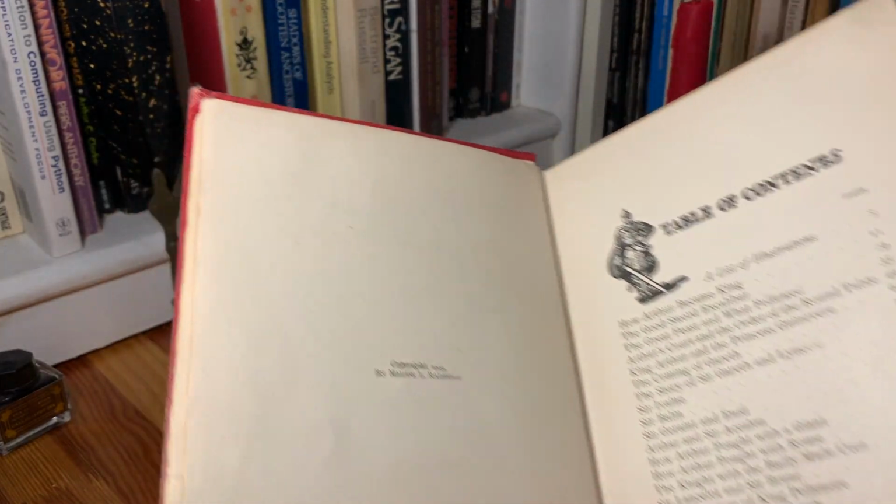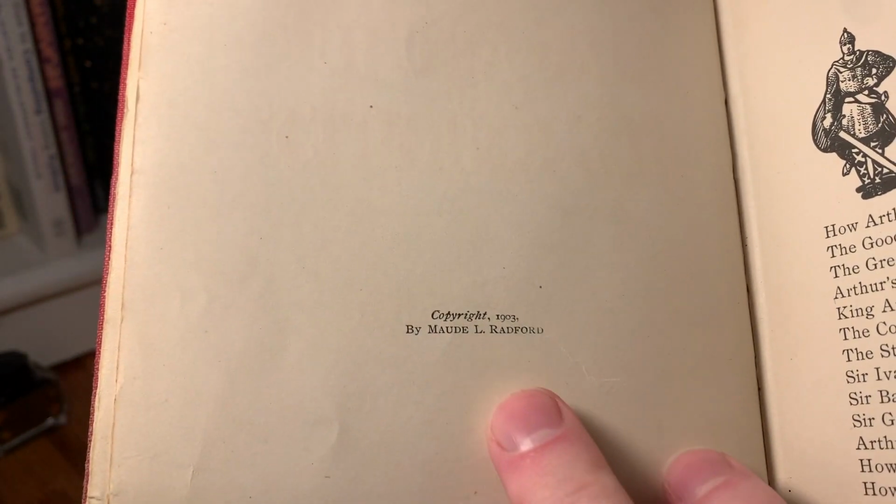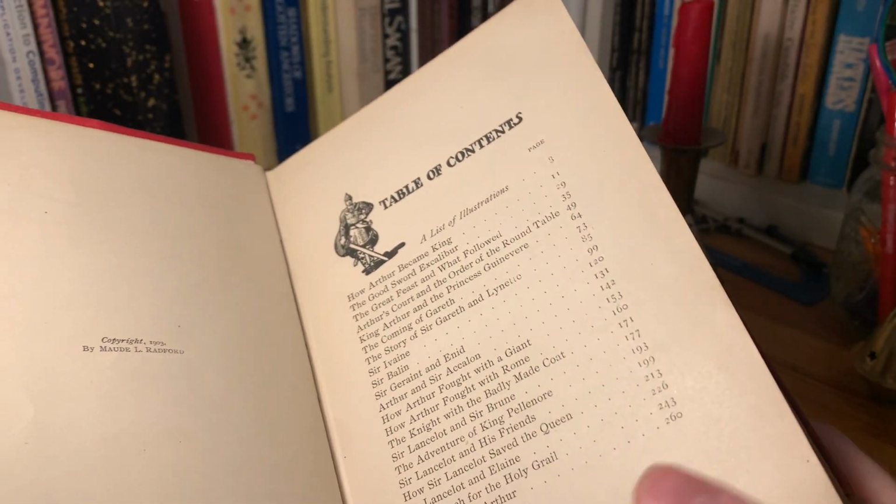And this is the copyright here. We've got 1903, so this is about 120 years old.